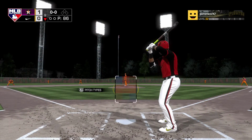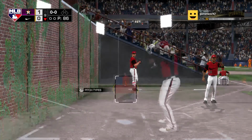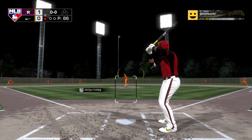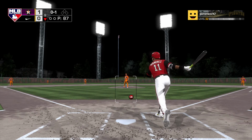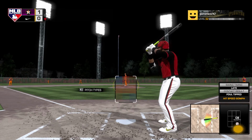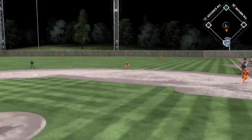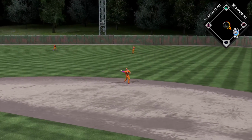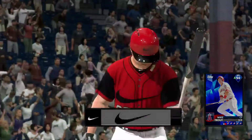Digging in, the switch hitter, Jose Ramirez. He's hitless in 3 at-bats to this point. Ready to deliver. Here's the first pitch. Fouled off. Hit sharply on the ground. Turner has it. And the inning begins with a quick out, number 1.